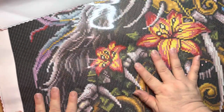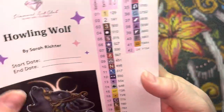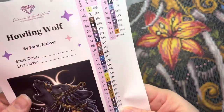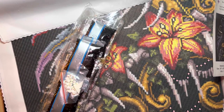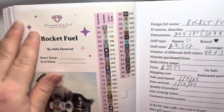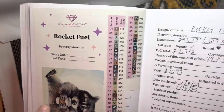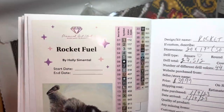So let's take a look at the drills. Oh my gosh. Okay, so we have 42 colors. And I didn't mention this, but the whole thing is a sticker, and the drills already come pre-cut, ready for you to start using in your little containers, some baggies, whatever you want. For example, this is what I do: I put my whole page in my lookbook, so that in case I lose a drill or anything, I know how to find it.